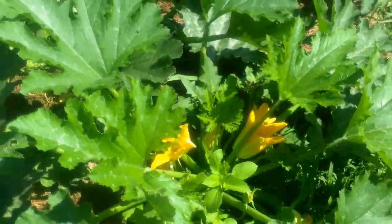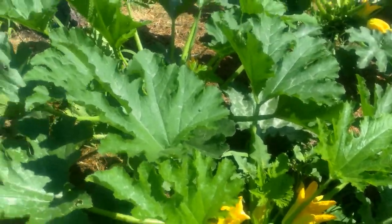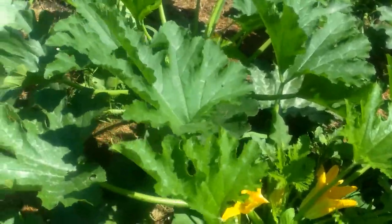This is the plant I pulled one off of this morning. Don't think that one's going to grow. It's been that size for a day or two. Down there it looks pretty good. Looks like it'll grow. And I'm sure these will be dead within a few weeks from the squash vine borer. I've never grown zucchini without having a squash vine borer.